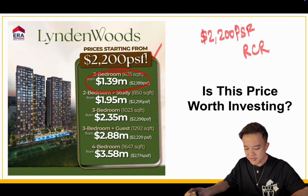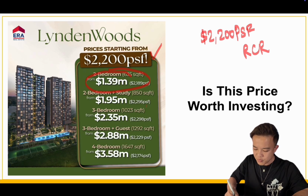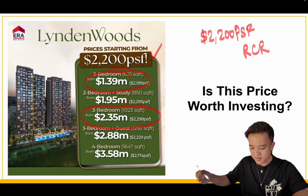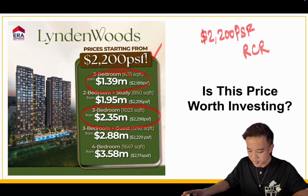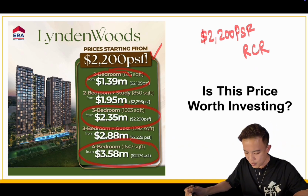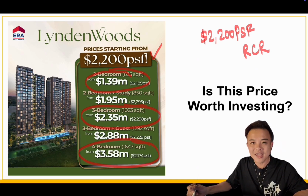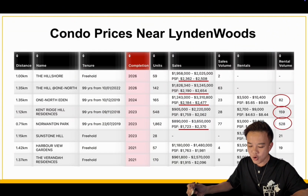Right, if you are somebody who needs a 3-bedroom, 1023 square feet will start from 2.35 million, which is merely $2,300 per square foot for this RCR property. So the biggest apartment, 1647 square feet, will start from 3.58 million, right? Is it worth investing? Let's compare with the condominiums near us.